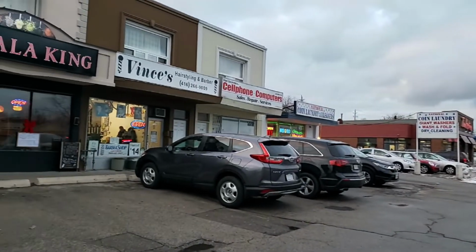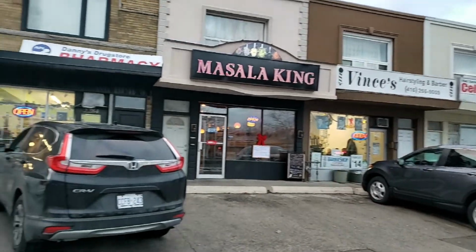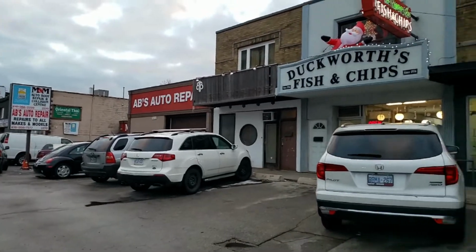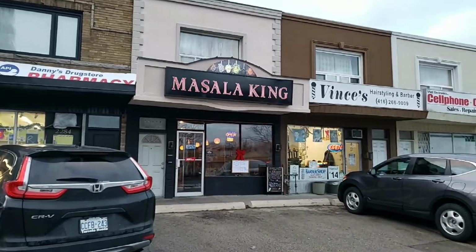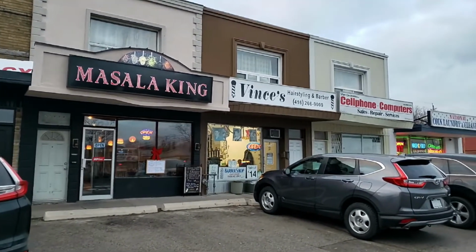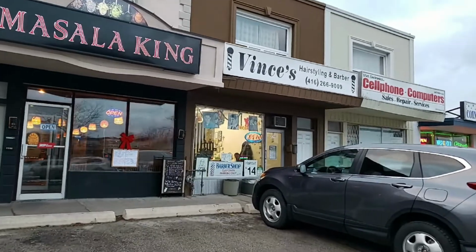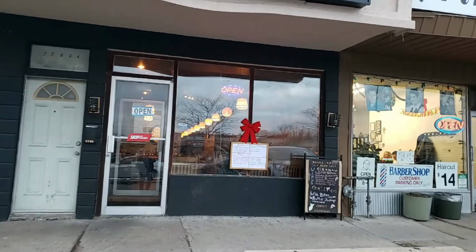So you can come here and this is the Masala King. You can park your car here anywhere you feel like. And one thing I really need to mention, the Masala King is very famous for its decoration, which I will show you in a bit. And so now I'm moving into the Masala King. Let's see what they got.